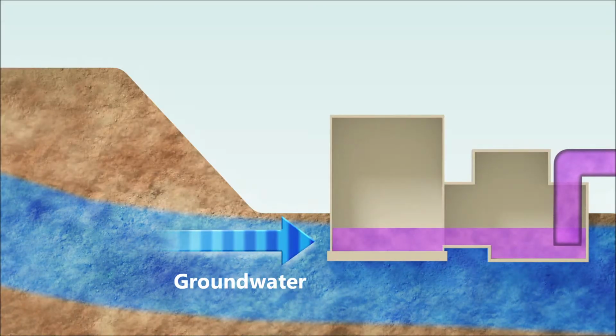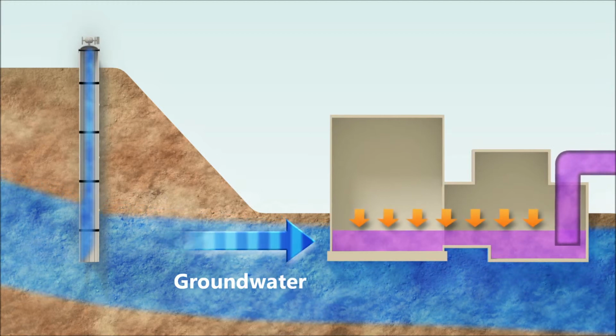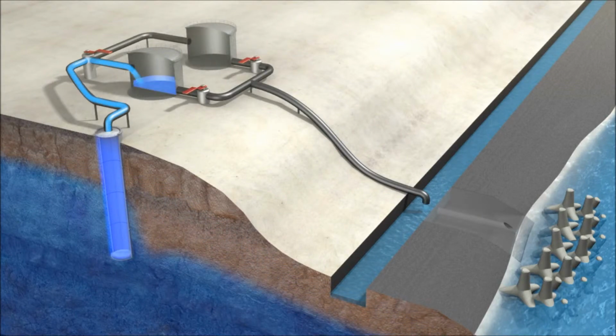How does groundwater bypass work? As you see in this animation, we will pump up the groundwater on the uphill side of the facility. But we will not divert the water directly to the sea. Instead, to ensure that the water is uncontaminated, we will temporarily store and test it. We will store the water in tanks separate from the ones being used to hold contaminated water.